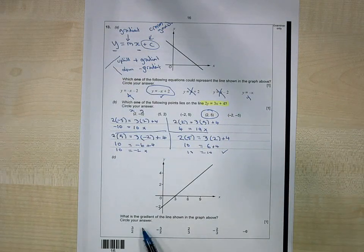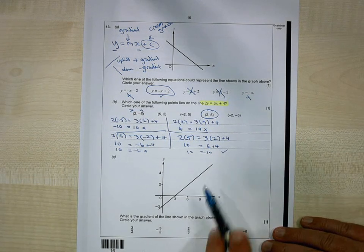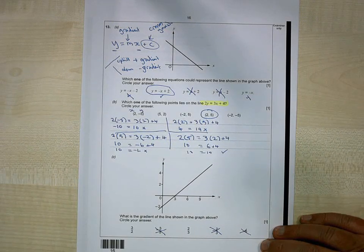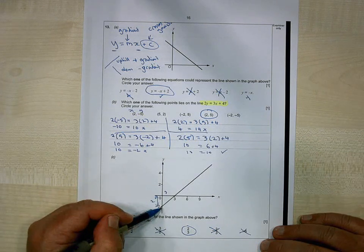And then part C, what is the gradient of the line shown in the graph above? It's uphill, so it's definitely not that one, or that one, or that one. So I've got it down to 3 over 2 or 2 over 3. Would it be 2 over 3? It is 2 over 3. Maybe because it's positive, so where the line crosses on the right is 2, that turns into a positive. So would that turn into a positive? Yeah, because you're talking about the change.